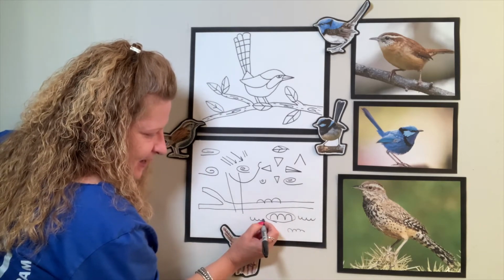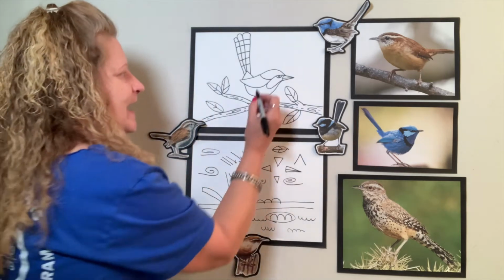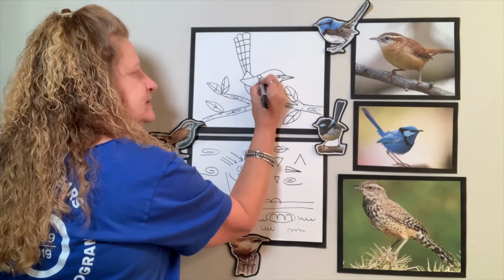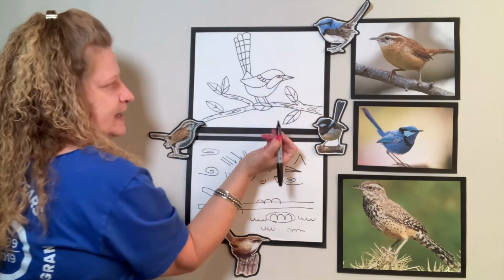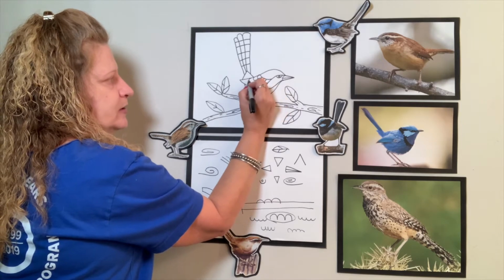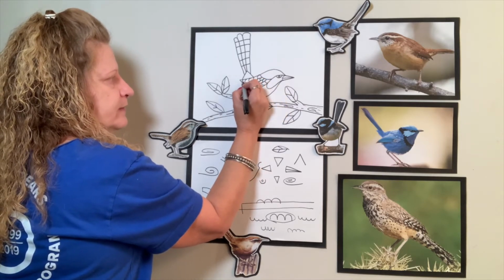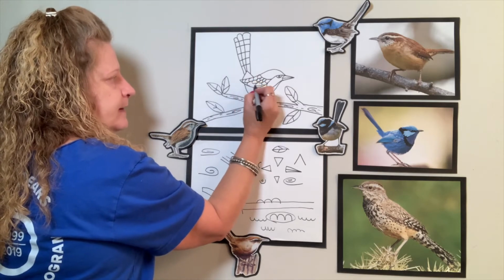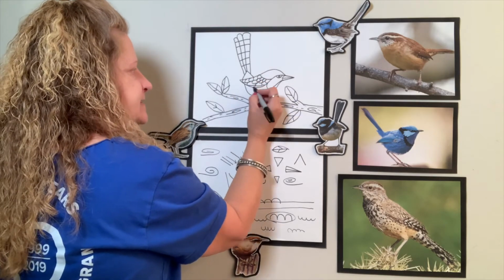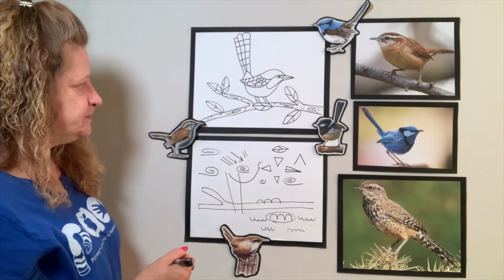So upside down. So that's like U, U, U, U. All right? And so here we're going to do U, U, U, U, connect them together. And what we're doing here is we're making it look like feathers. But we're not making it look like real feathers. We're kind of making them simple, sort of like Charlie did with his feathers on his birds.